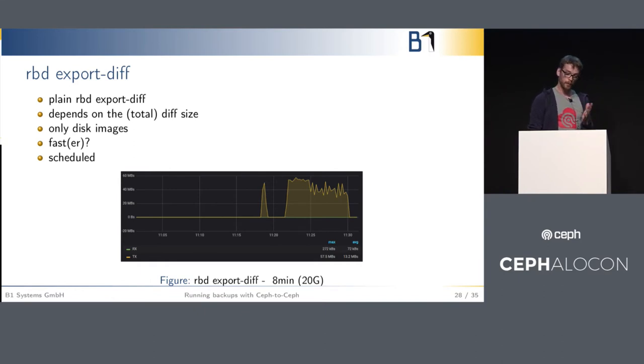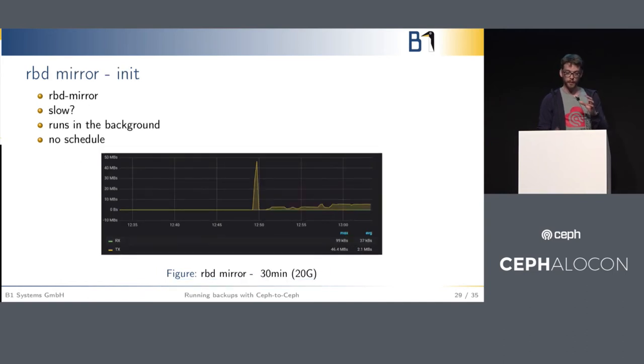But the good thing is you can schedule that. For example, the RBD mirror runs in the background. So every time the customer writes data, after 30 seconds, it starts synchronizing. That's good for disaster recovery and all the stuff. But for a backup, not really. You want to schedule your backup jobs. So that's my problem with the RBD mirror.